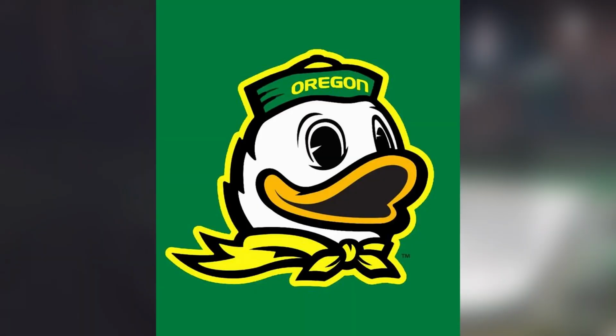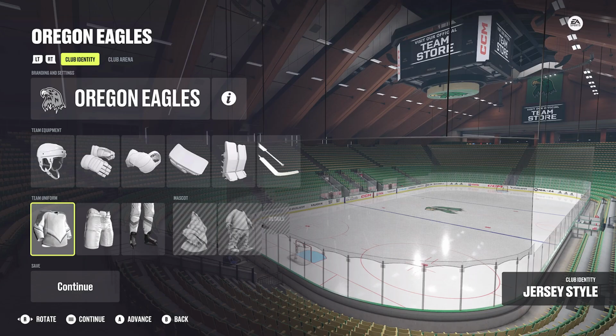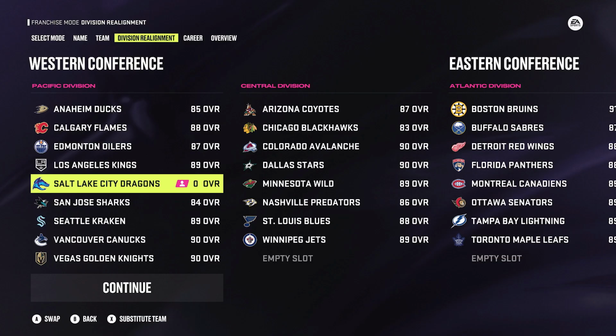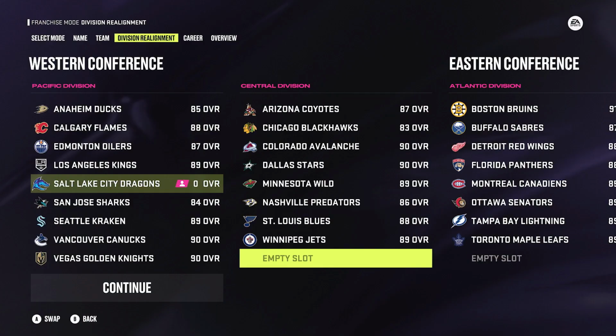Obviously going for kind of like the Oregon Duck colors, and then calling them the Eagles because that relates to the Portland Winterhawks. In regards to the arena there, I really like the peaked roof with the wood support beams. I think it's like one of the semi-pro arenas. And in regards to our division, it's pretty obvious if you look at a map. We're right between Colorado and Arizona, so we got to go in the Central.